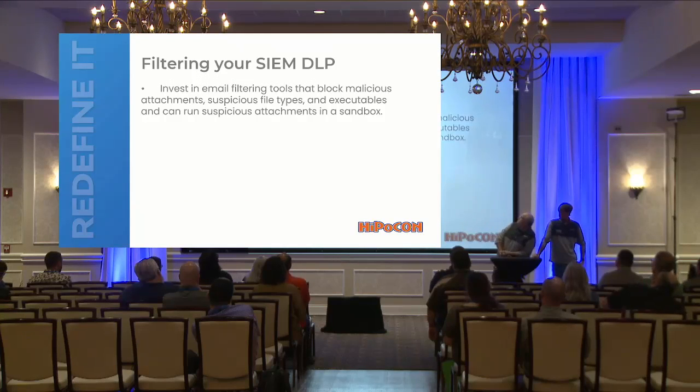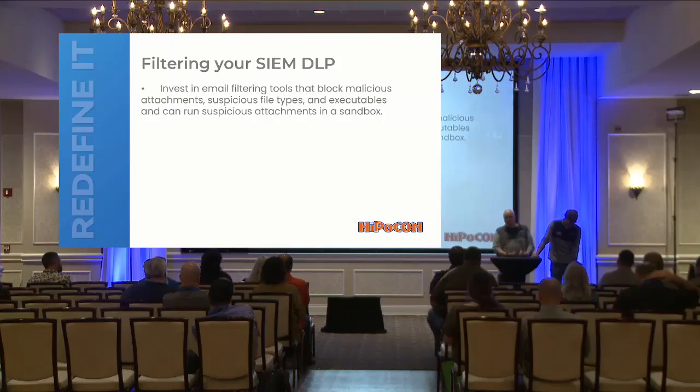Filtering, your SIEM, DLP. Invest in email filtering. I cannot stress this enough. I can't remember who said it, but Microsoft, Outlook and Gmail, their spam security is not the greatest. I 100% agree, and I love Microsoft. But they're just not there yet, or even if you buy the upgraded Defender piece of it, it's still iffy. You still have to babysit a lot of that stuff, whereas if you go with one as a service, it's all taken care of for you. It's just, hey, I know that I'm protected. I know they're going to take care of it. We don't have to worry about it.